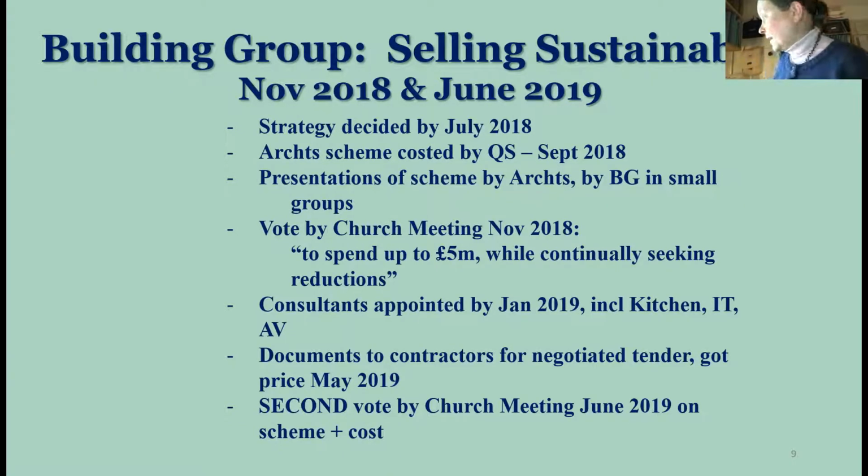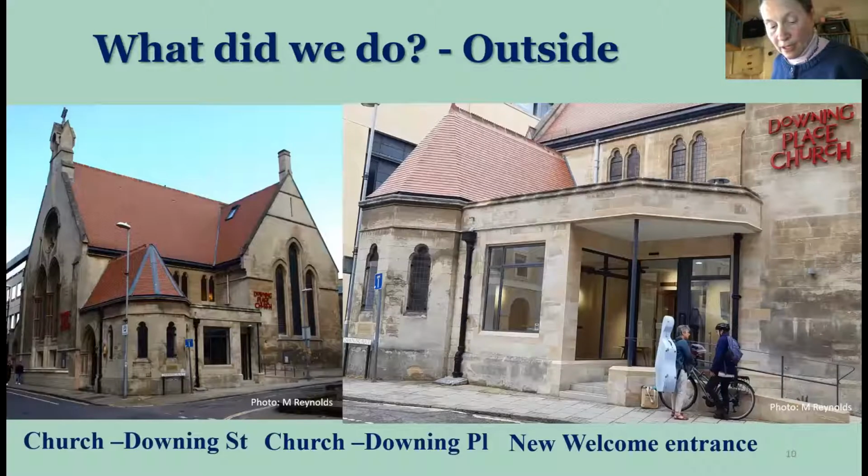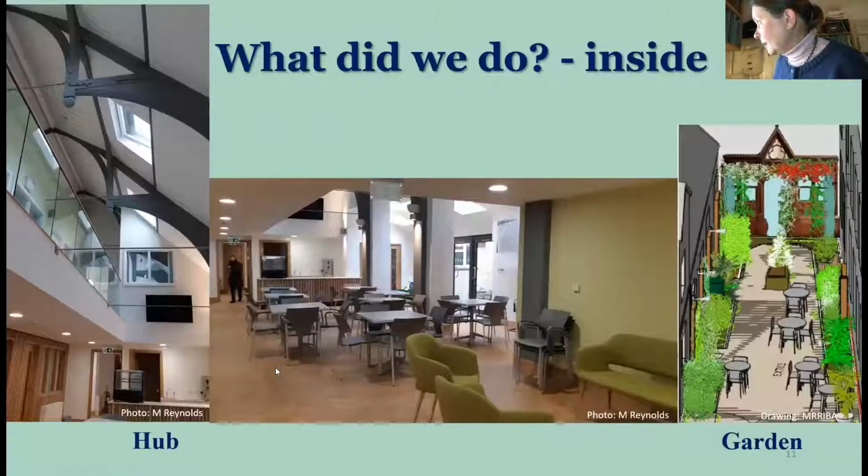Okay, so I want to go through now what we did and how we did it. So we've seen that for the church outside, we added new windows on Downing Street. You can see them here. Disabled access and a new welcome area on the Downing Place side. Inside, St. Columba's Hall was opened up with new roof lights to form a hub area, a catering kitchen with a mezzanine of small rooms and views of the courtyard garden.